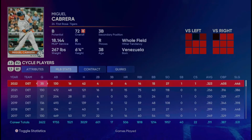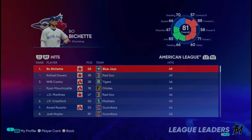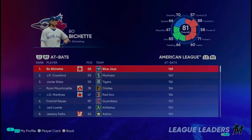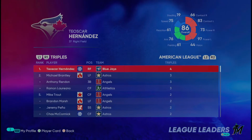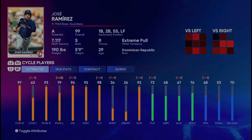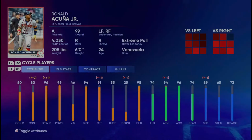And you get a look at the top of your average leaders, and nowhere do we see any Marlins players. But 49 hits for Jake Cronenworth, who's got a lot of at-bats, and Bo Bichette batting really well, batting .282 right now. He's got a lot of at-bats, though. He's got 15 doubles for Jake Cronenworth. Alec Bohm with 3 triples. Jose Ramirez on a cold streak right now, but even with that cold streak, still batting .290, still has 13 home runs, but nobody's beating Ronald Acuna Jr.